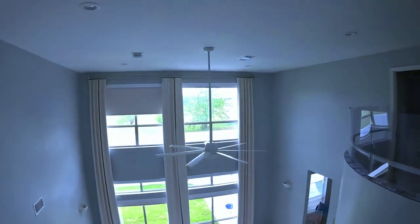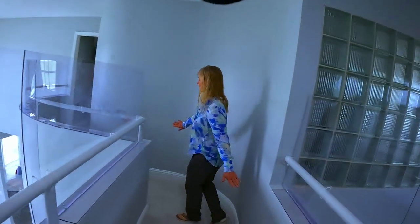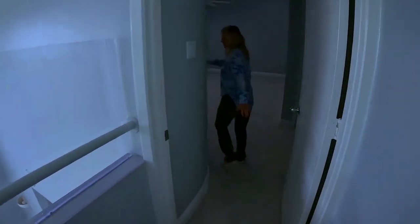And of course, that beautiful fan that looks just modern and completely crying. Check out the curtains. It's like a wave that takes you into the bedroom. It's like a wave. Yep. And another wave. Mrs. Corbin's house.